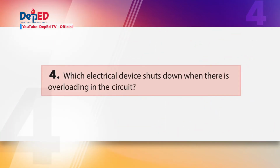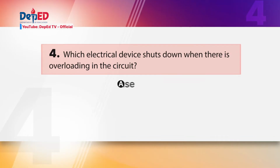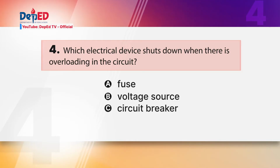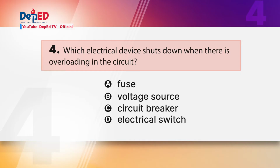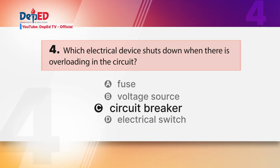Which electrical device shuts down when there is overloading in the circuit? A. The fuse. B. The voltage source. C. The circuit breaker. Or D. The electrical switch. Right! C. The circuit breaker.